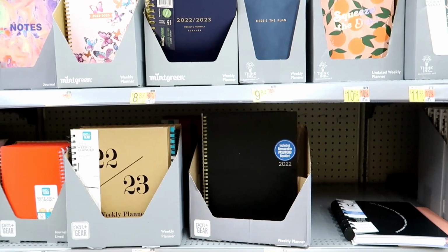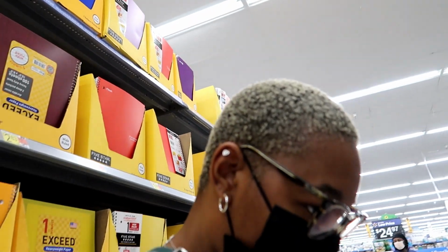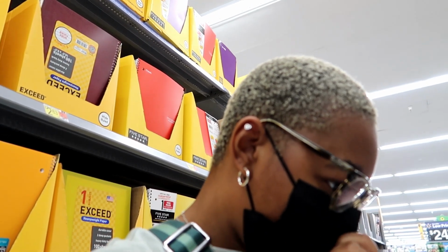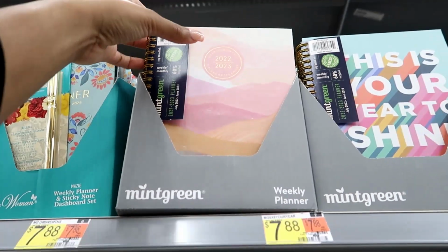No thanks. I'm trying to figure out if I want a big book or not, because the small ones are cute, but I feel like they don't give a lot of space. So I'm like, I don't really know. Well, they have a smaller version of the bigger one. Maybe this one might be.